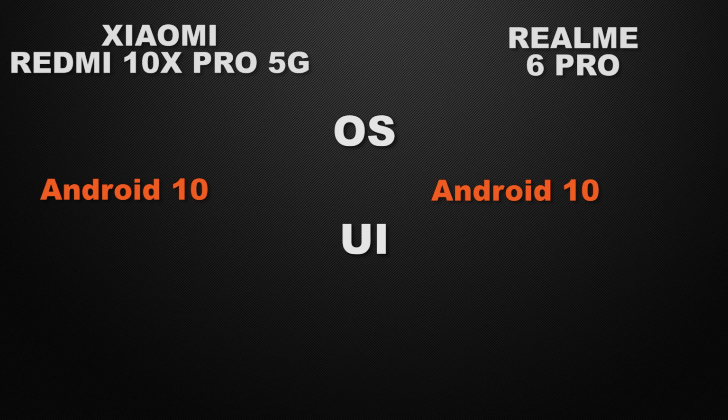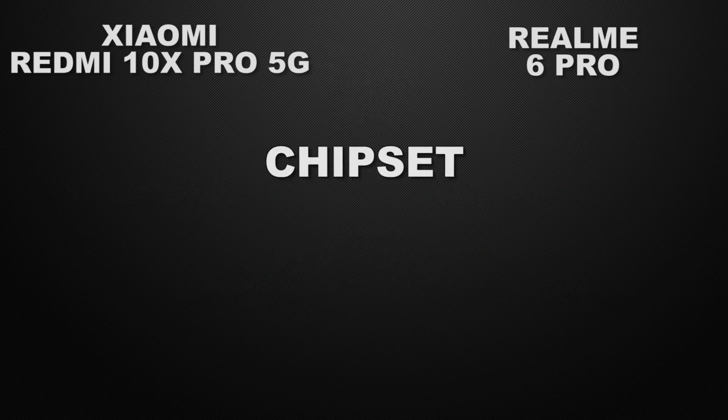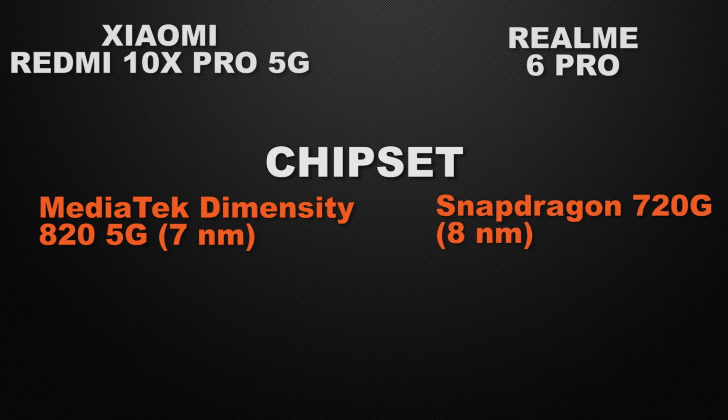And about the user interface of the devices, 10X Pro comes with custom skin of MIUI and 6 Pro has Realme UI. So I will call it a tie here because both of the devices come with different UI and it's up to you which UI you like or not. Let's talk about the processor of the devices. 10X Pro comes with MediaTek Dimensity 825G and 6 Pro comes with Snapdragon 720G.